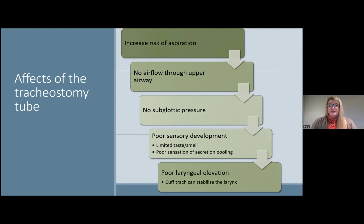And of that 70% of tracheal aspiration, 95% of aspiration is silent because the babies haven't developed cough activation and they don't have vocal cord adduction to generate a forceful cough to clear fluid from the laryngeal vestibule if they would have had laryngeal penetration. From the schematics that we just reviewed, you can see that when a baby has a tracheostomy tube with a cuff inflated, they do not get upper airway flow, which then means they do not have subglottic pressure above the level of the tracheostomy tube.